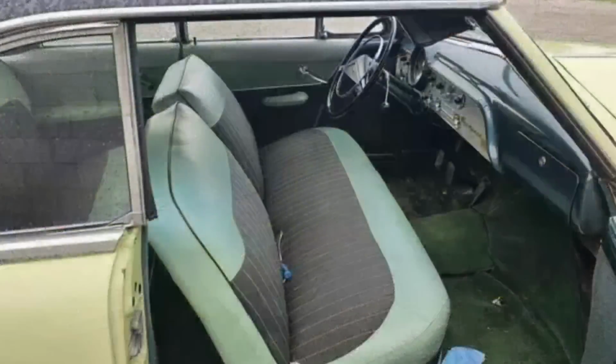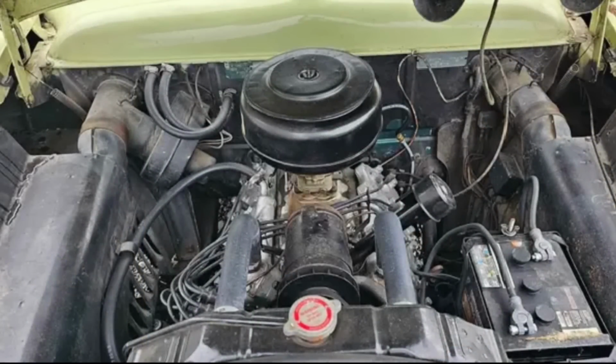The chrome and stainless are in like-new condition, with paint done in the late 80s. This car is highly reliable for daily driving with great customization potential. The owner has too many cars and projects.